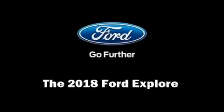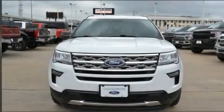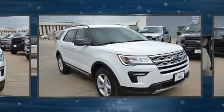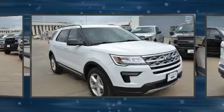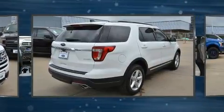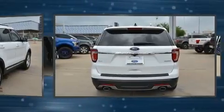The 2018 Ford Explorer. It features a front-wheel drive platform, an automatic transmission, and a 2.3-liter four-cylinder engine. Turbocharger technology provides forced air induction, enhancing performance while preserving fuel economy.